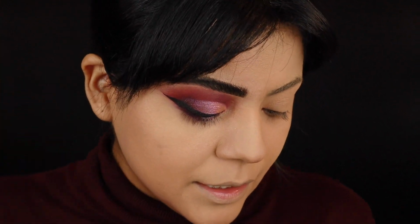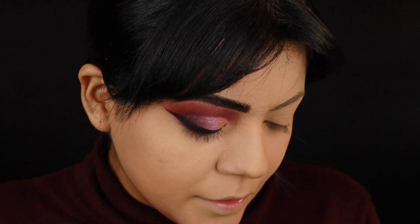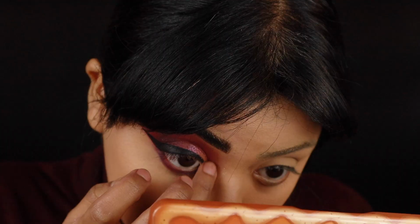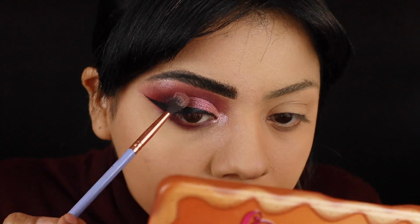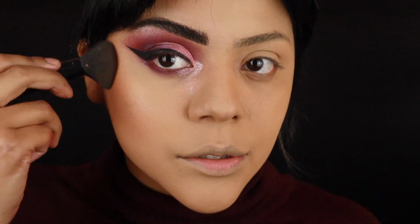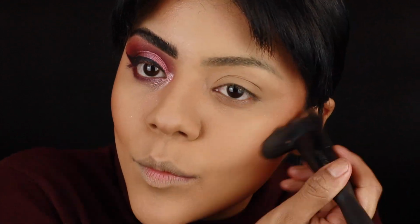For my inner corner and my brow bone, I'm going to use this pink shimmer from the Pumpkin Spice palette. It is the shade Oh My Gourd. I'm going to bronze, blush, and highlight on this side. I'm gonna do a little bit on this side.